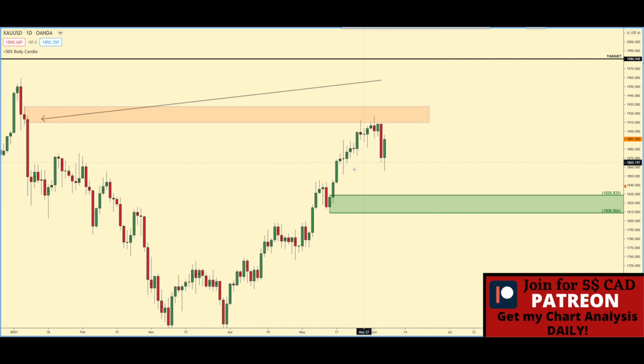I didn't really want to short it, but I didn't really want to be buying up there, and it's a good thing if you didn't buy up there based on that. And that's why you should check out the Patreon, because then you'll get these zones. They're updated all the time.